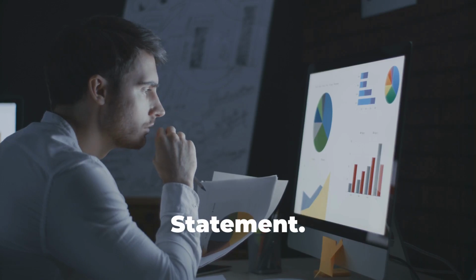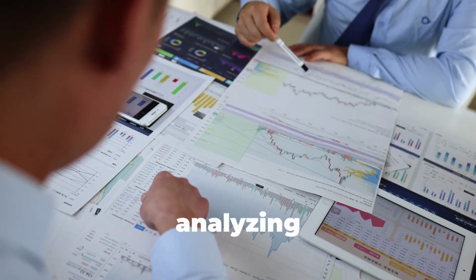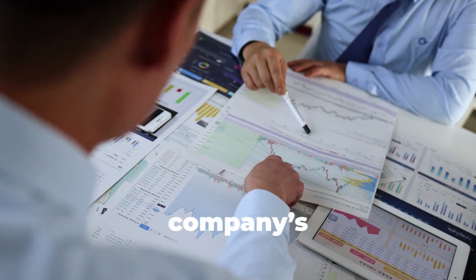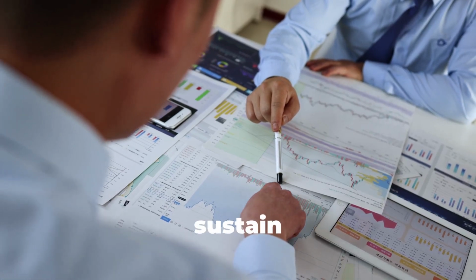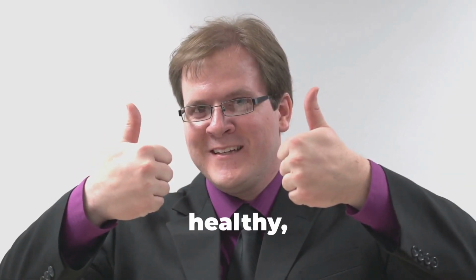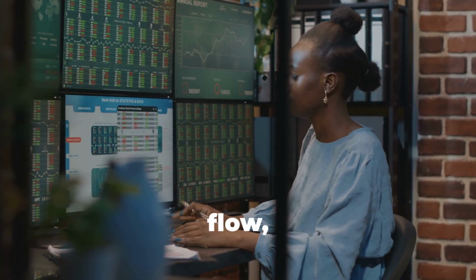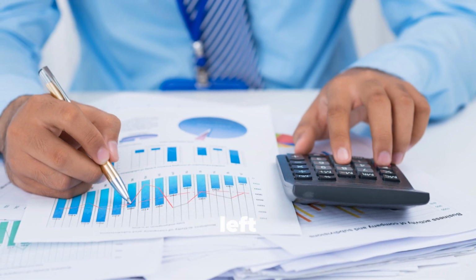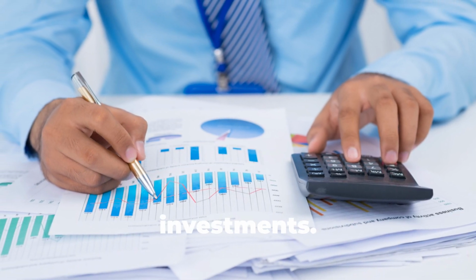Reviewing the cash flow statement. Cash flow is the lifeblood of any business. Start by analyzing operating cash flow, which shows whether a company's core operations generate enough cash to sustain itself. Positive operating cash flow is a sign of a healthy, self-sufficient business. Next, look at free cash flow, or FCF.